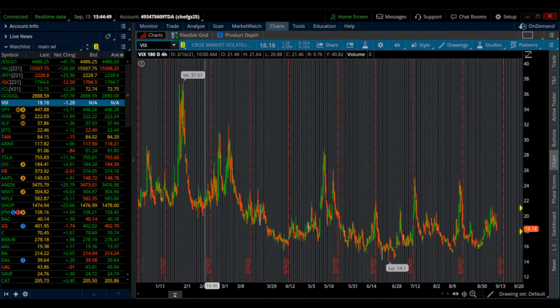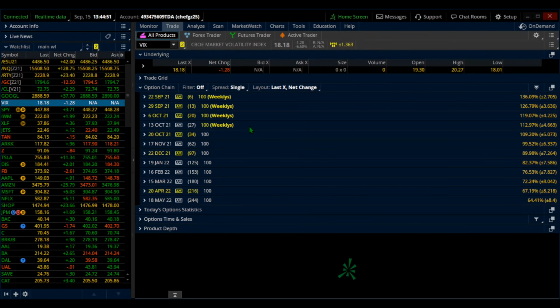Remember that. All right. The other thing that I want to point out is that yesterday I looked at this IV. The IV was at like 150. These contracts for the 29th were at like 200. So now these dropped in volatility.